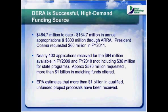Of course, over its first few years, DERA has proven to be a successful competitive program, which has sparked significant national interest in the area of diesel retrofit. Millions worth of applications beyond the $464 million which has been awarded to date have been submitted. And they've also leveraged significant other sources of funds for this important investment. In fact, EPA estimates that more than $1 billion worth of qualified unfunded project proposals have been received.